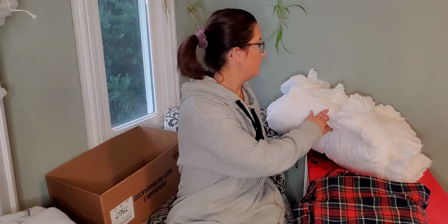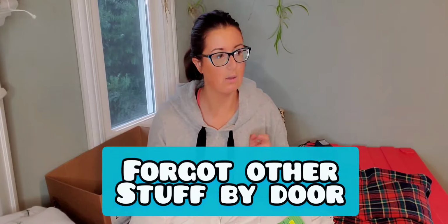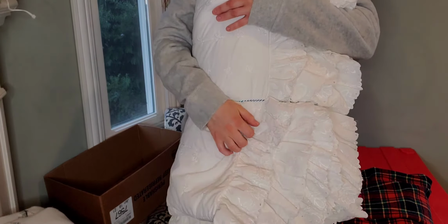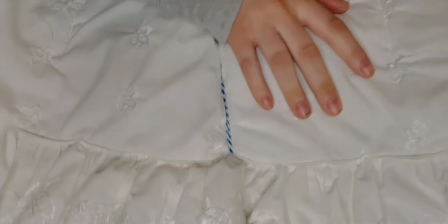Okay, and then this one, I think this is my last, no, I'll have to come back on here because I had a couple other really cool vintage outfits. I didn't see them in the car. I forgot to bring them over. Okay, I will label this as cottagecore or shabby chic cottage. Do you see all the eyelet lace?